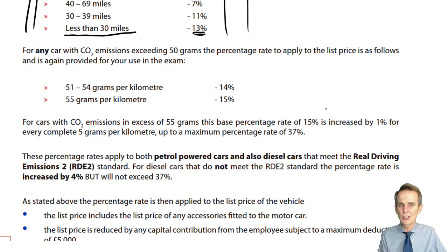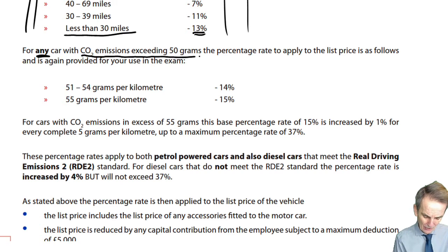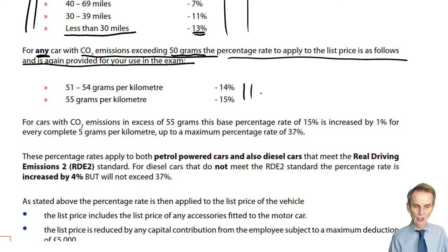But what about what are still the vast majority of cars that are either petrol or diesel powered, that have much higher CO2 emissions than a mere 50 grams per kilometre? So for any car, whether it is hybrid, petrol or diesel, for any car that has CO2 emissions that exceed that 50 grams per kilometre level, the percentage rate to apply to the list price is as follows. And again, this information is provided in your exam on your rates and allowances page.